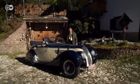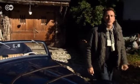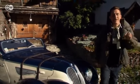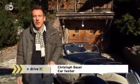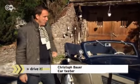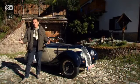Christoph Bauer says that about the only record the 328 didn't set was for sales, with just 464 built. But in motorsports, it was the undisputed king, and it was all based on the technological mastery that you still feel when you drive it today. This car was definitely a milestone.